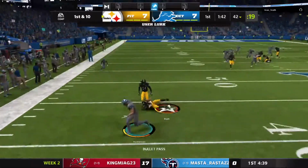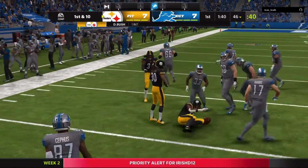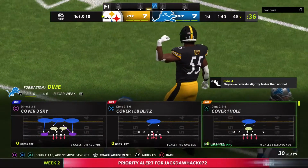He rifles one that's intercepted. It's Devin Bush, the linebacker, who picks it. And the Steelers are in great shape here as they take over at their 46-yard line.